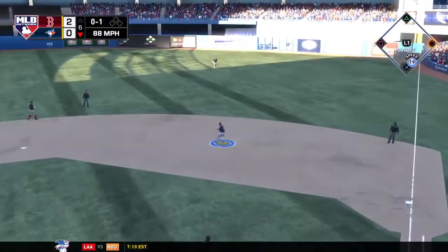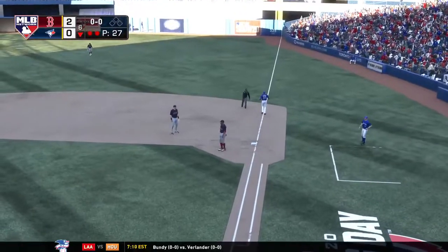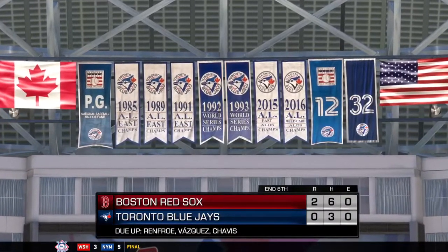This is on the ground over to first. Oh, what a stop on the slide. What an outstanding play to end the inning. Nothing doing here this half. 7th inning coming up. It's the Red Sox 2, the Jays nothing.